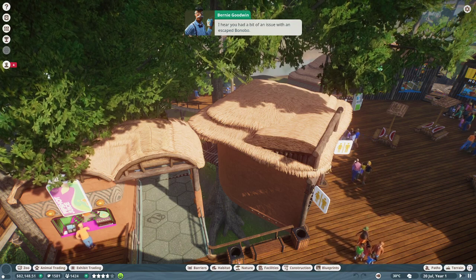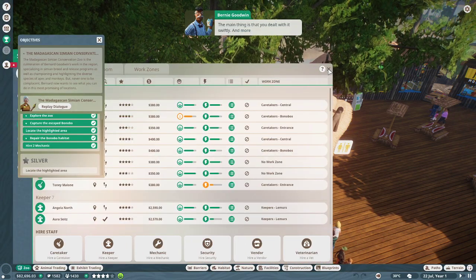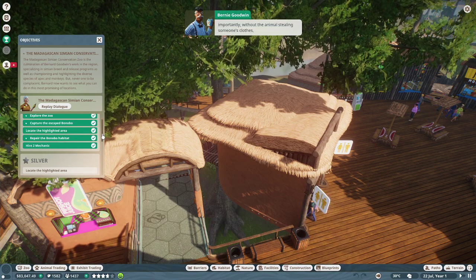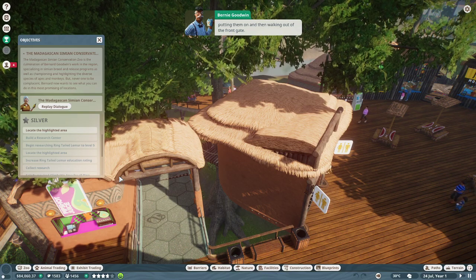Oh, I hear you had a bit of an issue with an escaped bonobo. The main thing is that you dealt with it swiftly. And more importantly, without the animals stealing someone's clothes, putting them on, and then walking out of the front gate.